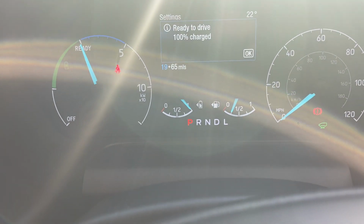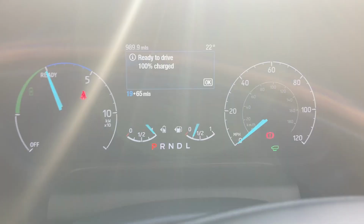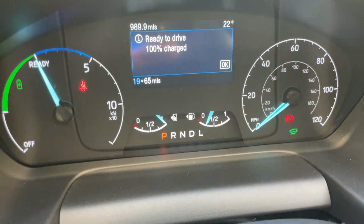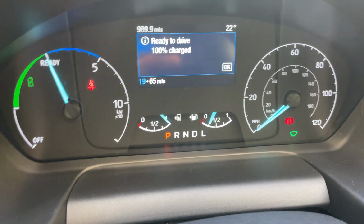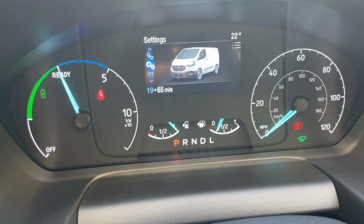You can see that with our little charge indicator at the bottom left of the screen. The bottom right, I'm trying to get you into a bit of shade here, apologies. There we go. The bottom right hand side is your fuel gauge, and you've got one on the left hand side for your electricity gauge. So the battery is 100% full, like so.